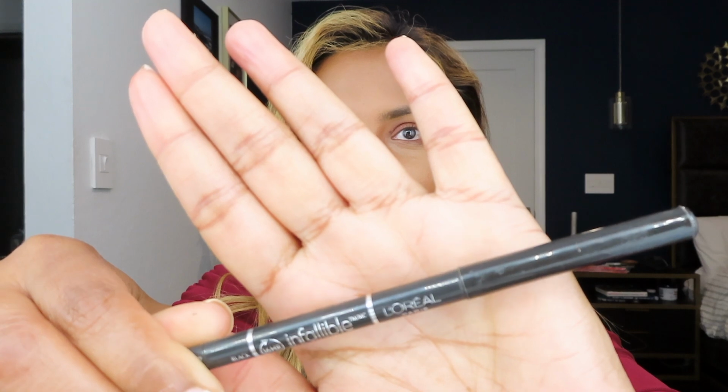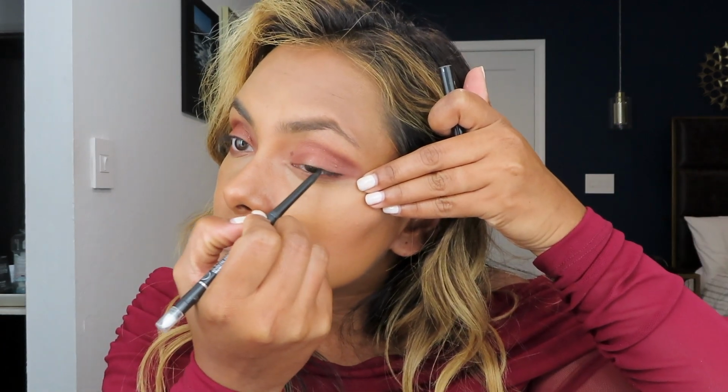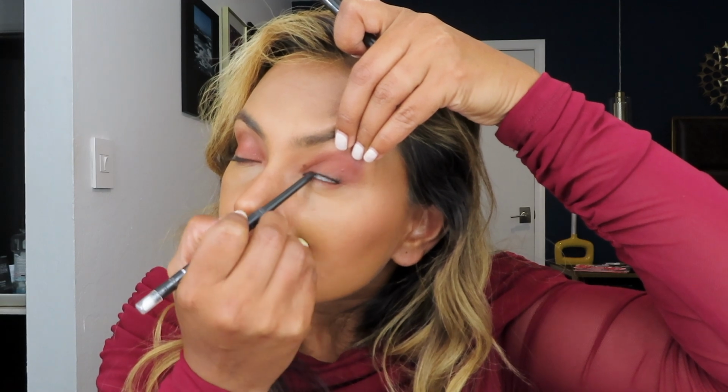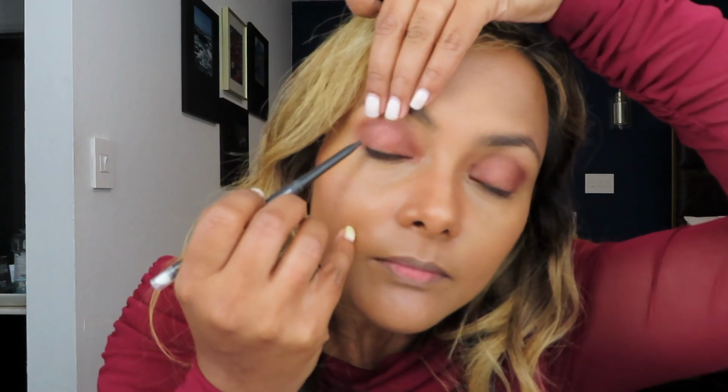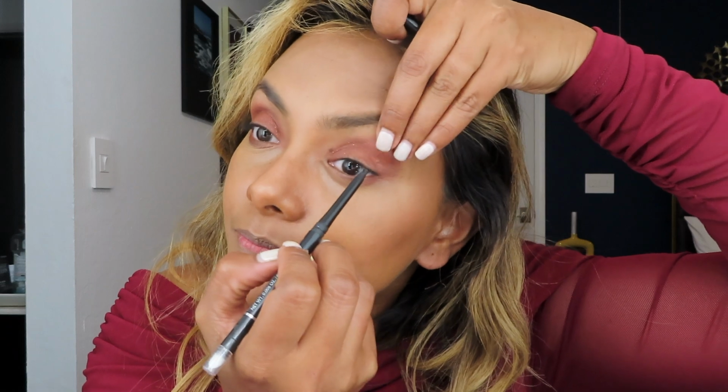Since this look is all about the eyes, I'm adding more drama to my eyes with the L'Oreal Paris Infallible eyeliner pencil, and I'm lining my under eye. It can be a little scary. If you don't want to do this, just do it right above the lids, just like an eyeliner. You can totally skip the step. And that's me, guys, the scary me.